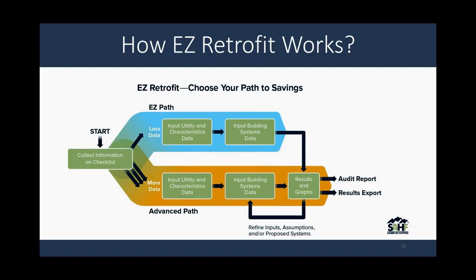The first being data collection. It's the big and the key step for EZ Retrofit. Multifamily properties are complicated, and it's not easy to collect data for all of the 10 categories that Becky just showed you in that beautiful graphic. So to simplify this process, we have built an EZ Retrofit checklist. This will help you a lot in your data collection process and make it easy.